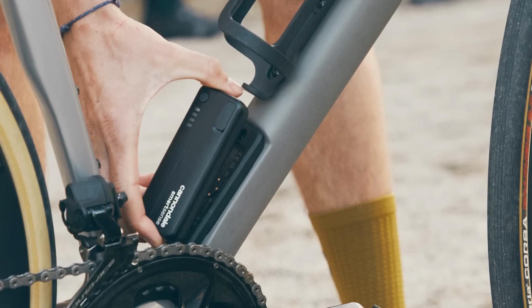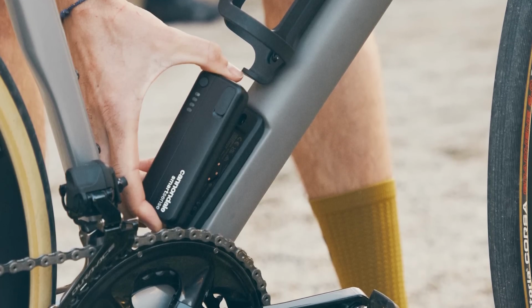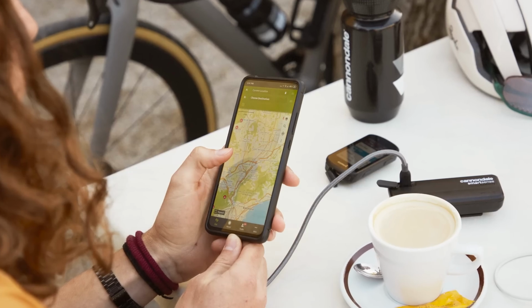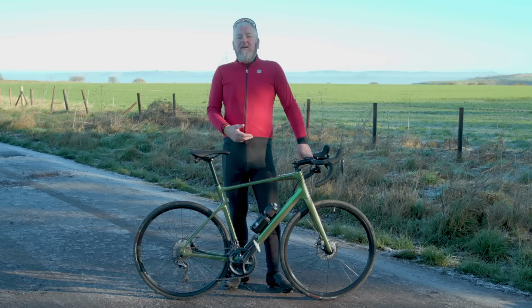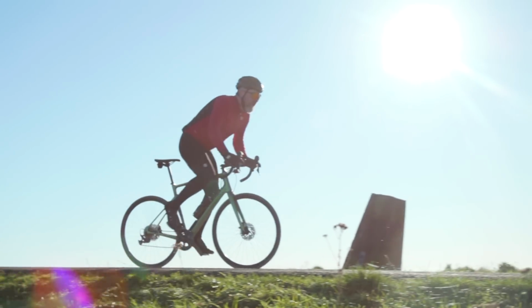The battery can also be used as a USB-C charging source when it's disconnected from the bike's down-tube mounting point. The power pack runs both front and rear lights and the Varia radar from one central source. It's a practical solution and it keeps things simple.